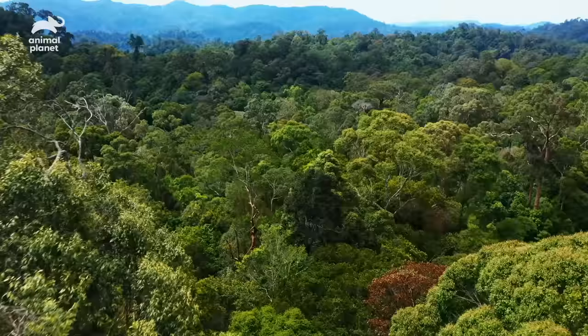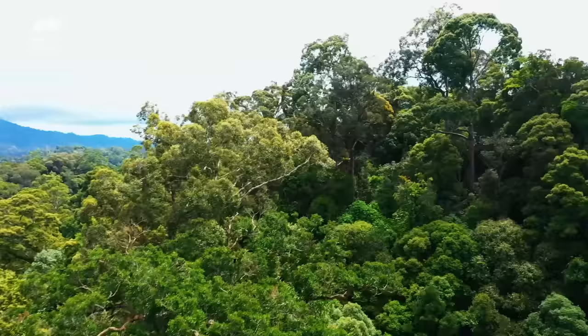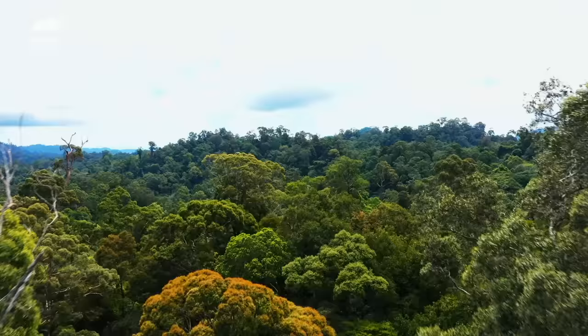Langurs are incredibly fast, able to run along the thinnest branches and bolt from the ground to the top of a 100-foot tree in seconds. Huge area to cover, man. It could be in any one of these trees, right? Yeah. It's nothing. I mean, we lost him. It's the needle in a haystack.